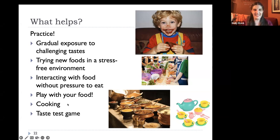And here we have cooking again. If you're involved in the process of cooking your food, you might have a better relationship with it, less anxiety. And then also the taste test game. Closing your eyes and trying different things can help with discrimination, or it can be a fun way of confronting some of those more minor food anxieties.